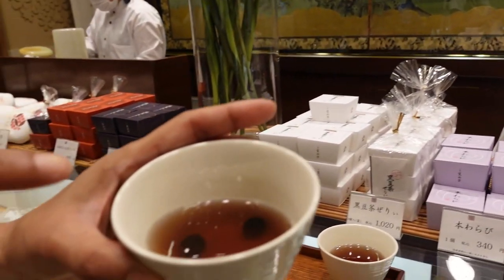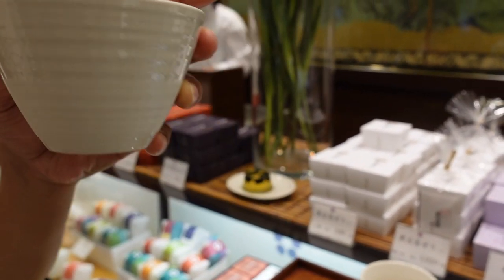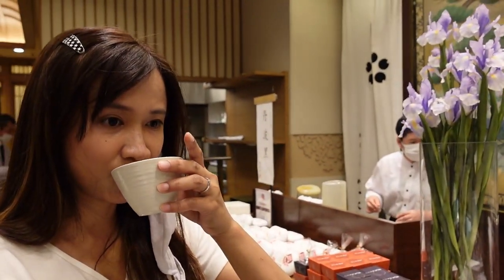Some beans inside, and you can also eat the beans. What is it made of? Black beans, right? It's the tea itself.